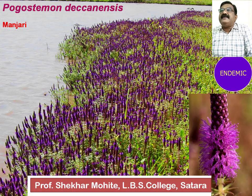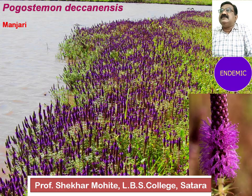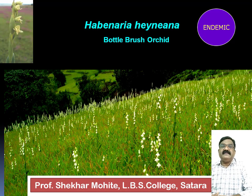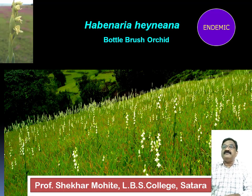This is the Pogostemon deccanensis, a member of the Tulsi family. It particularly grows along marshy places or along the banks of ponds. The next slide is of Habenaria hainiana. This one is also a terrestrial orchid. This orchid is very interesting. The flowers are present on one side of the peduncle, so it is commonly called the toothbrush orchid. It is endemic to the Western Ghats.